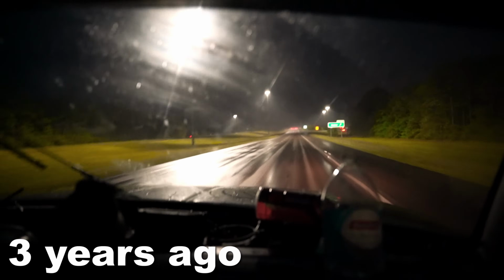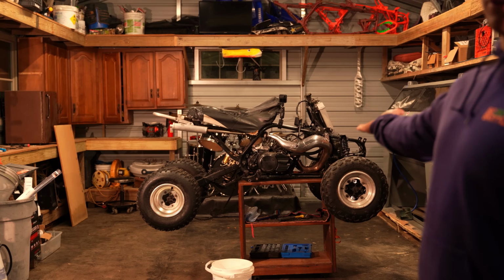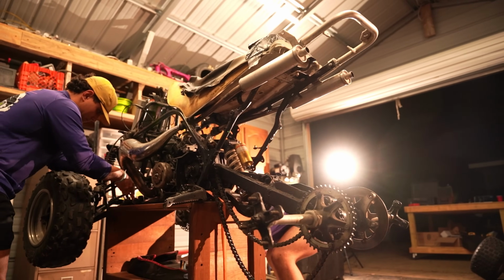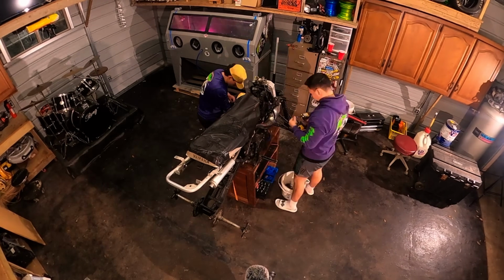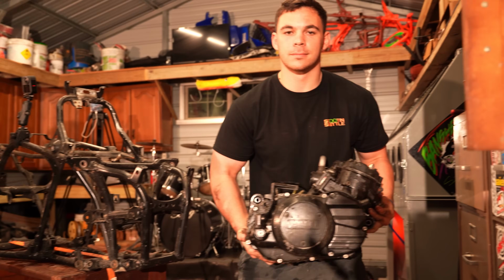3 years ago, we traveled out to the backwoods of South Georgia and found ourselves an abandoned Yamaha Banshee. We brought it back to the shop, looked over it, completely tore it down, and since that day, the frame has been waiting on us in storage to bring it back out and restore its glory, and today is that day.